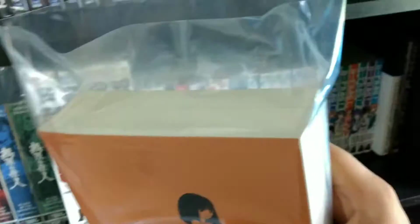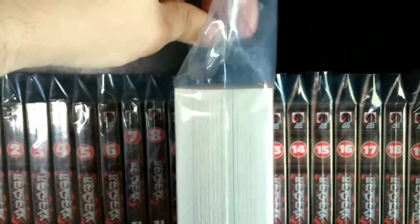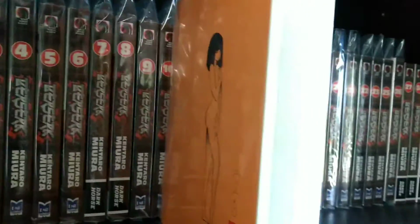Give me 1 second. See if this can. Yeah, so sorry for the shakiness. Yeah, it's whatever. It's going to have that on top. No matter what you do, you're always going to have that extra bag on top. Unless you're paying out your ass for custom-sized manga bags, which no one's going to do.